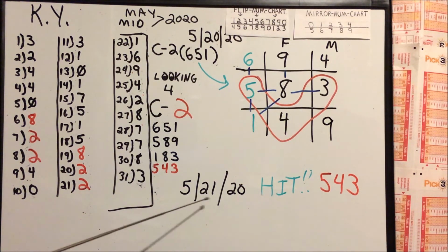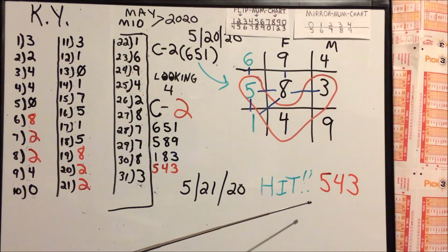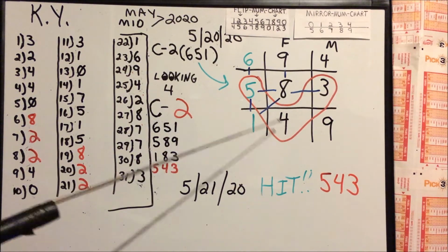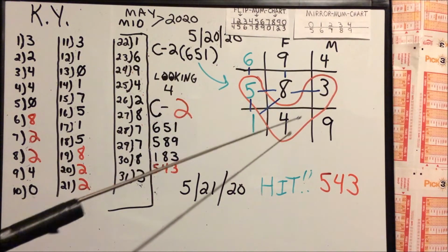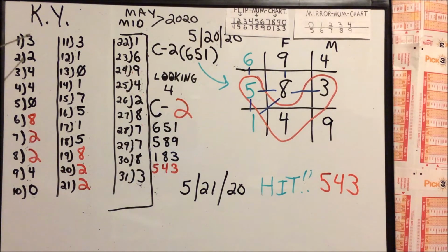And sure enough, on the 21st, they played 5, 4, 3 right here. So this definitely would have been a hit for me, possibly a big hit, okay? Now it could be that easy if you monitor exactly what your state is doing, okay? Be patient, okay? Look for similar patterns. Minimize those combination selections, okay?